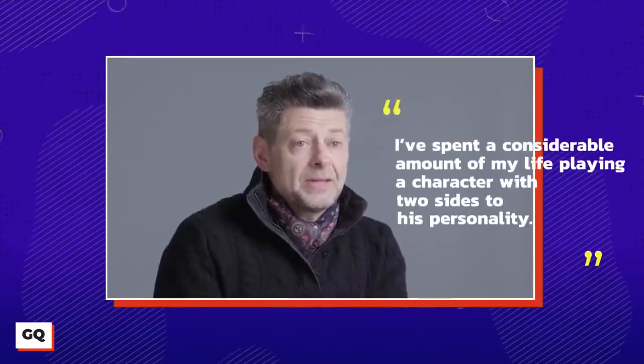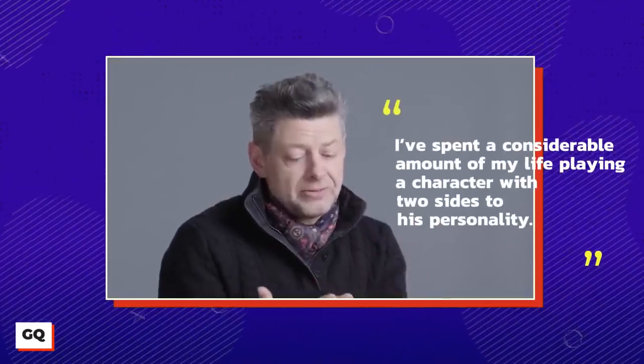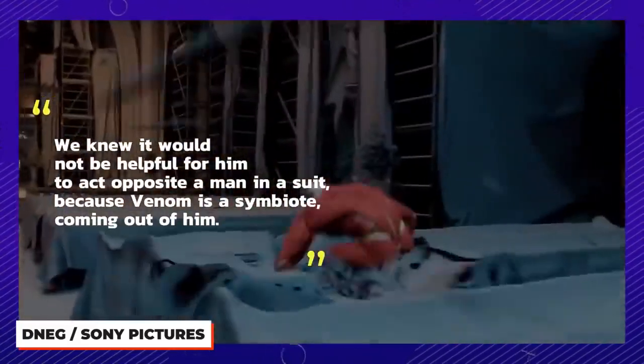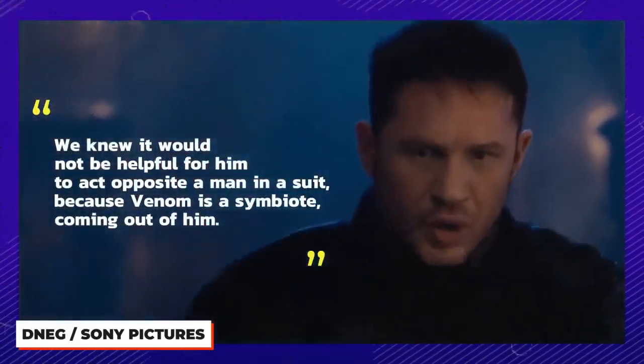According to Serkis, I've spent a considerable amount of my life playing a character with two sides to his personality. I knew that this film would be about how to free up Tom to imagine Venom's presence. We knew it would not be helpful for him to act opposite a man in a suit, because Venom is a symbiote coming out of him. We wanted to give Tom the freedom in his process to give the performance he wanted.